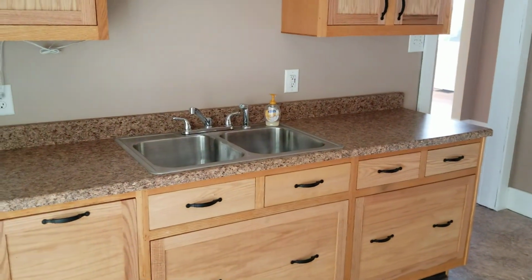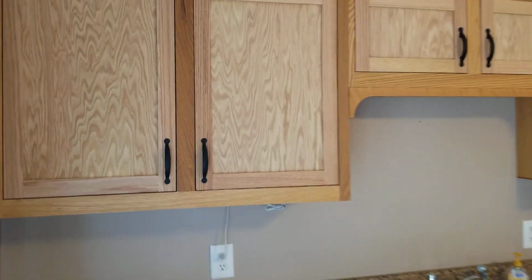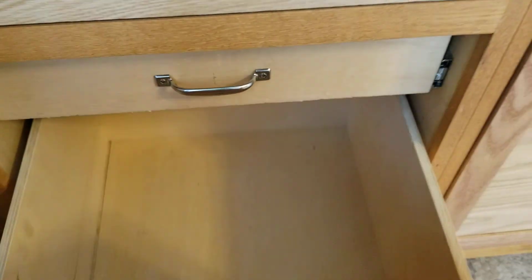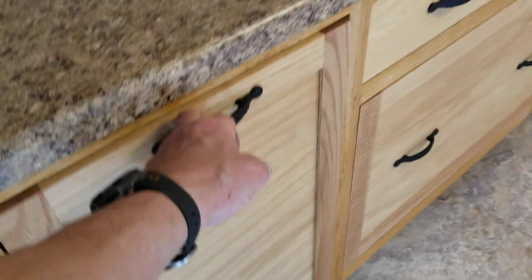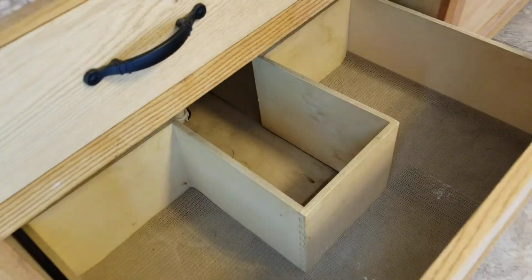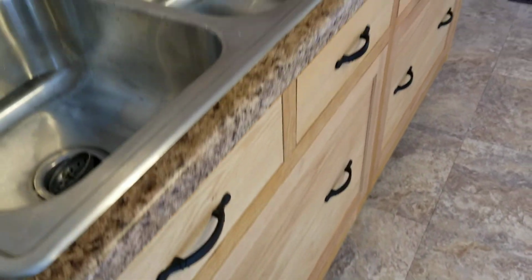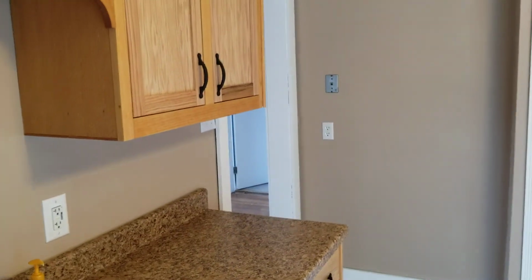Kitchen came out great. See, we got oak cabinets. Got the doors and the drawers done. We got a little pull-out drawer there. Got our garbage can pull out there. Got our U-shaped sink that goes around the plumbing there. All that's dovetailed, joiner on that. These are faux. These aren't real. And yeah, it's looking good.